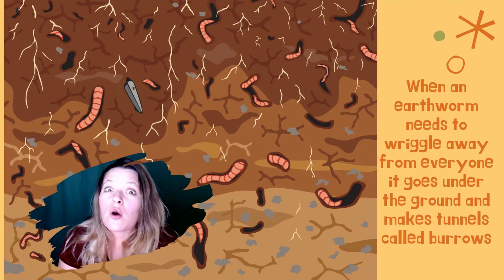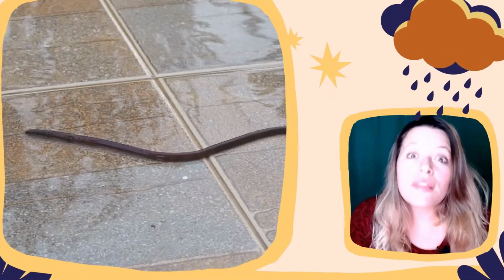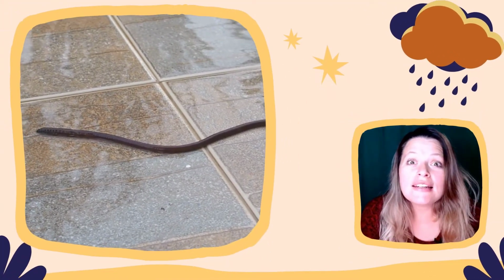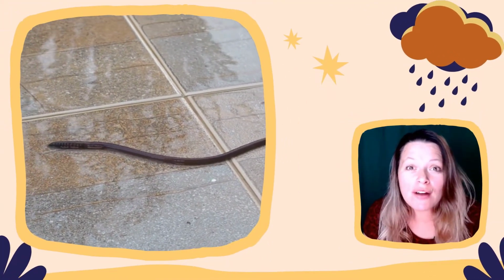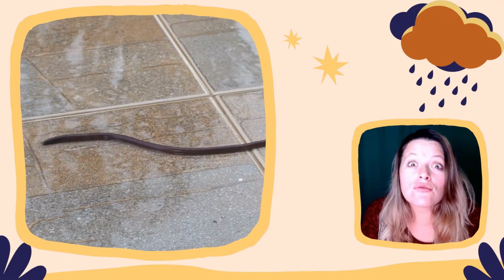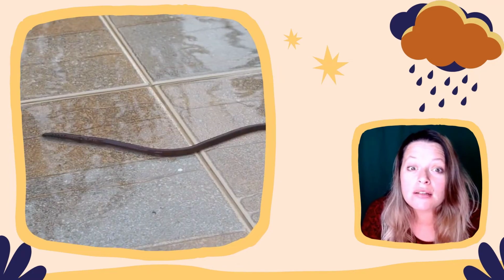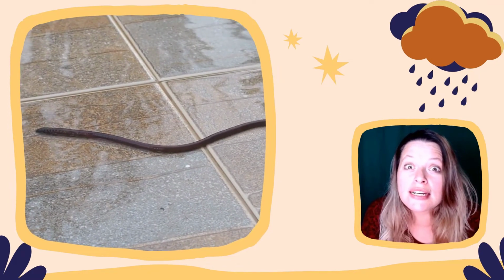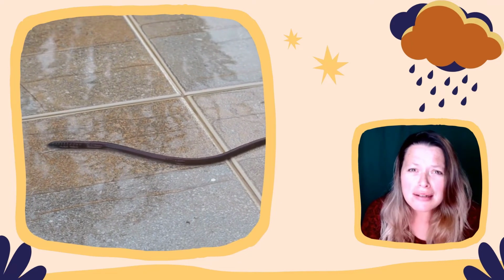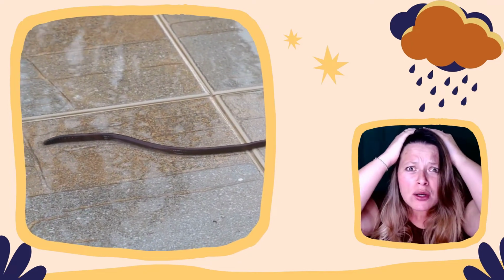Sometimes the soil can hold too many earthworms. Getting pretty busy up here. With earthworms loving water, rainy days are the best days for them to move out of their burrow when there's too many other earthworms. That's why, when it's raining, you'll sometimes see them wriggling across the playground or the pavement as it searches for new soil to dig down into. Oh, it's raining really hard now. I'm getting wet. Quick, let's go to the next stage.